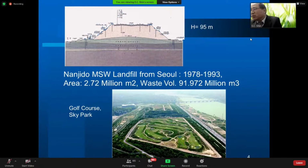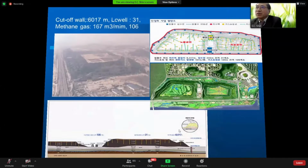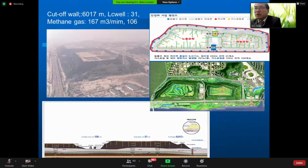As you see here, the river is here, and around here is alluvial sand. That's why during the landfill we found that a lot of contaminated leachate migrated to the river side, the Han River side. So we had to construct a vertical cut-off wall, about half by sheet pile and the other half by the deep mixing method, about 6 kilometers long. We have monitoring and leachate collection wells, 31 of them, and a methane gas collection system of about 167 cubic meters per minute with 106 collection holes.